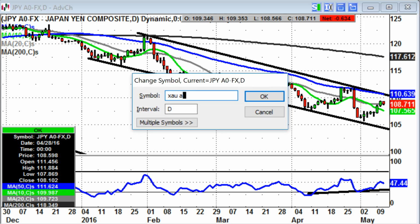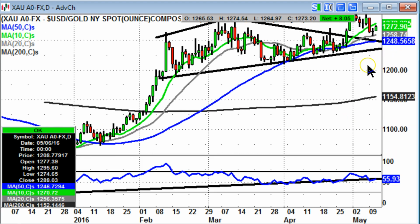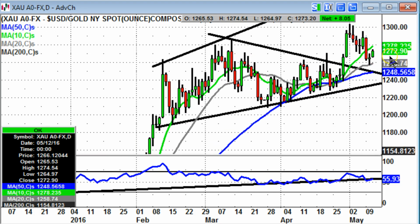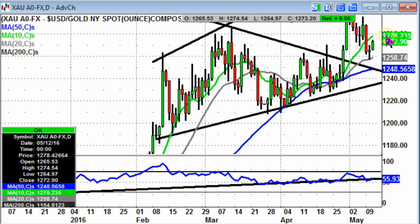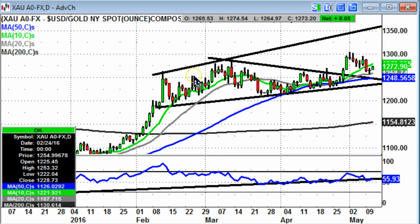Finishing off with gold, and we were looking for support to come in through the 1260s. That's effectively happened, just bounced briefly at the 20-day moving average, 1258.74. End of day close above the 10-day moving average at 1278 should be enough to take this market back towards the best levels of the month at 1300 plus. After that, 1350 in focus at this February resistance line projection.